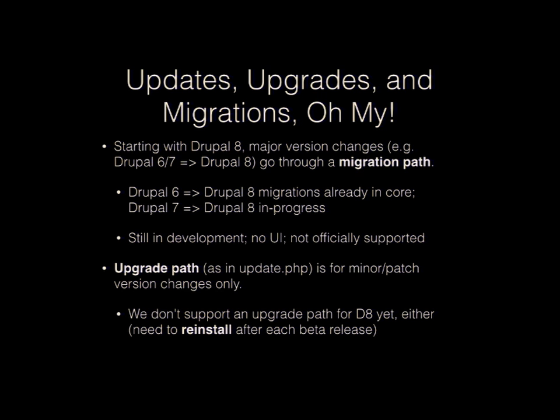The upgrade path, as in your fabulous update.php script, will still be there, but it is only used for minor version upgrades. So 8.0.0 to 8.0.1, or 8.0.1 to 8.2.0, will all be done with the upgrade path. We don't currently support an upgrade path in Drupal 8, so the official line is if you want to move from beta 10 to beta 11, you get to destroy your entire site and rebuild it from scratch, which is a really friendly line to business clients, as you can imagine. And so we don't try. That's why Dries emphasized in his keynote that we don't recommend people actually use Drupal 8 yet. But at any rate, you can do it, and there are different ways to do it.